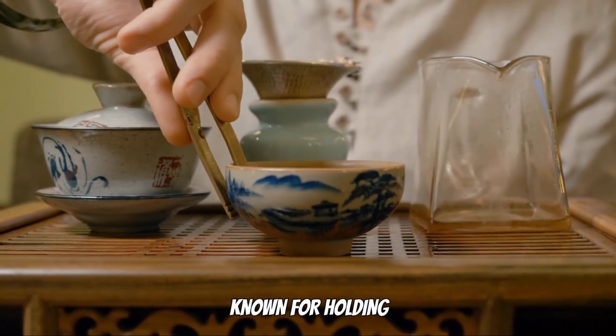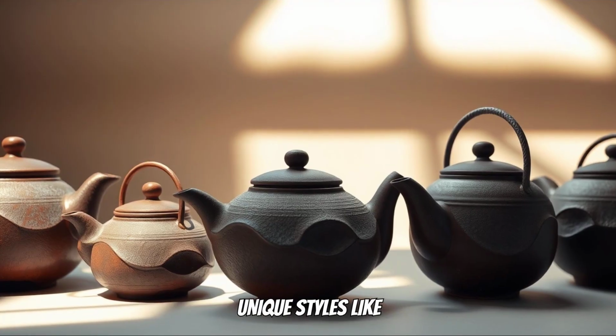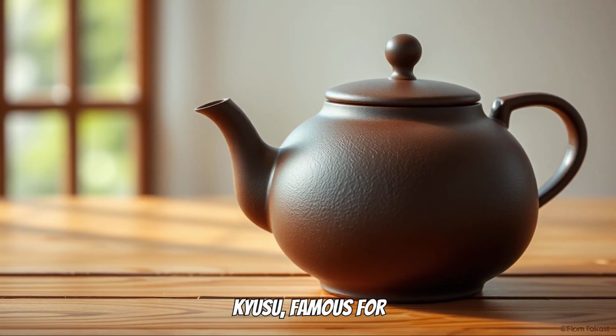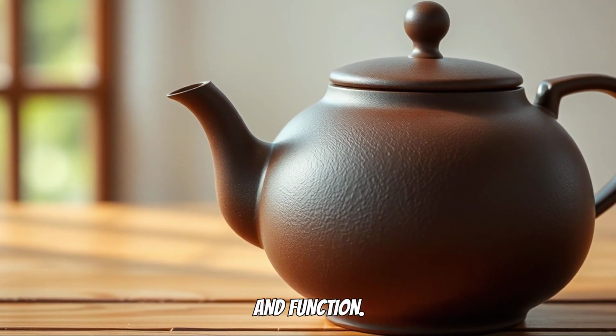The right clay, known for holding heat, is still key today. Unique styles like Raku, with their one-of-a-kind imperfect shapes, and Kyusu, famous for practical spouts and handles, are all about balancing art and function.